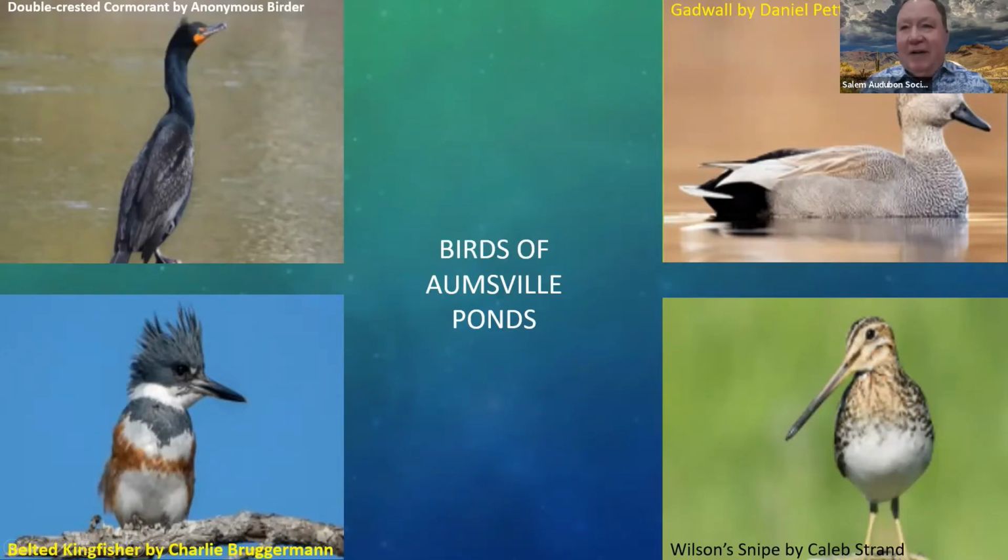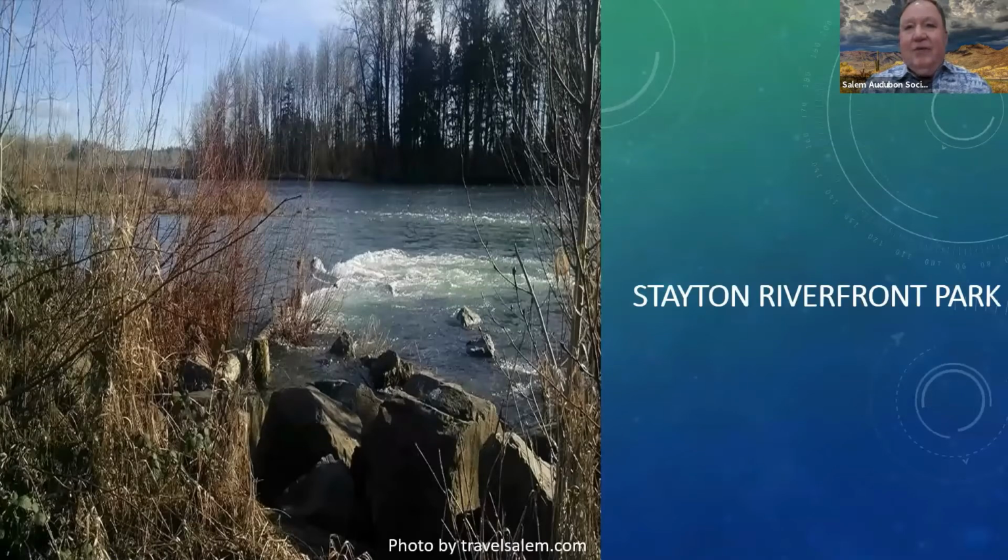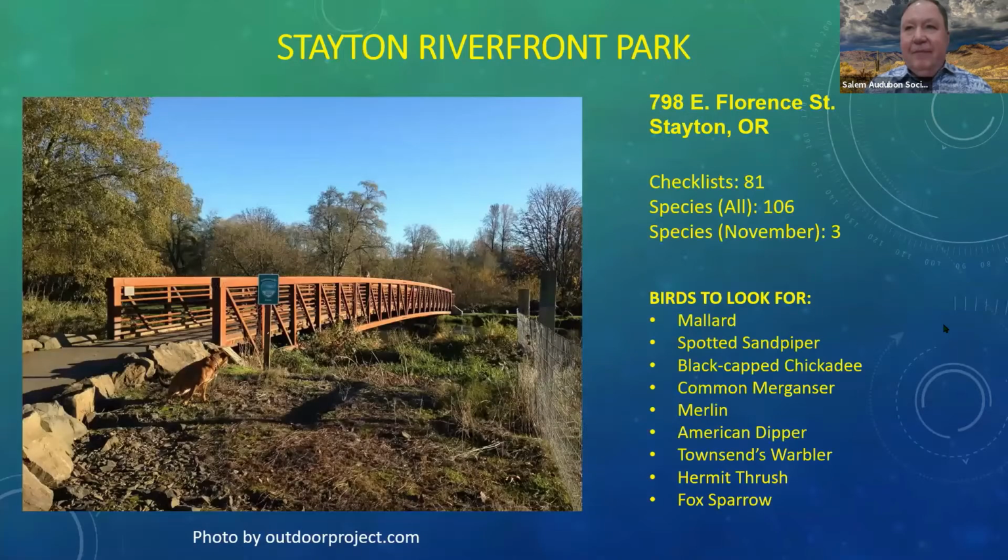Then the next place we're going to go is the Stayton Riverfront Park. So we'll just go a little bit further to the east and take the Stayton exit for this one. It's right along the Santiam River, as you can see here. It's on Florence Street. You can see not very many birds seen in November, so eBird doesn't have very many reports.